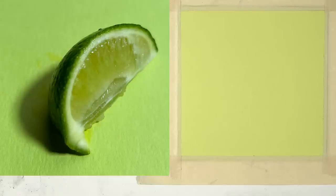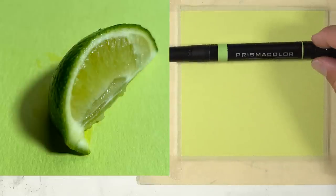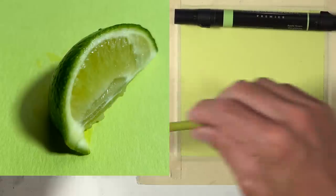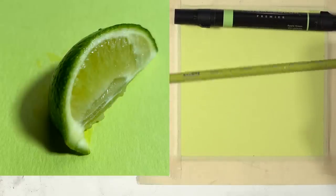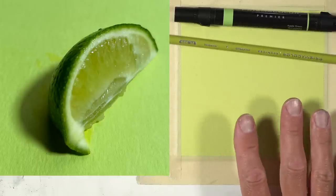Like I said, I'm going to be using a combination of media here, thus mixed media. I'm going to be using a combination of media that I feel like works really well together, and that's going to be alcohol-based markers. I'm going to be using Prismacolor Premier alcohol-based markers, and I'm going to be using Prismacolor Premier colored pencils with those as well. We're going to use the markers as a base application.